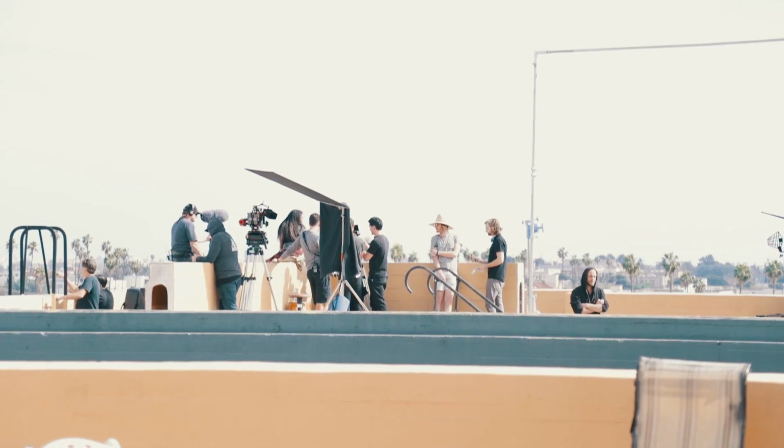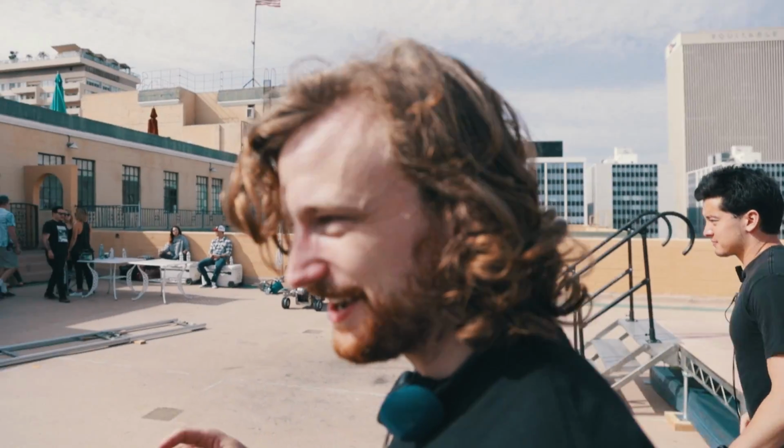Top floor. Alright. Oh, hey, come on. We're trying to get this insert shot figured out.